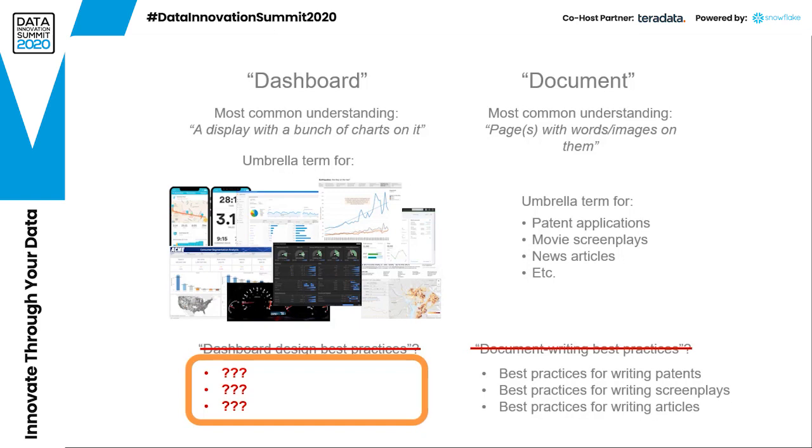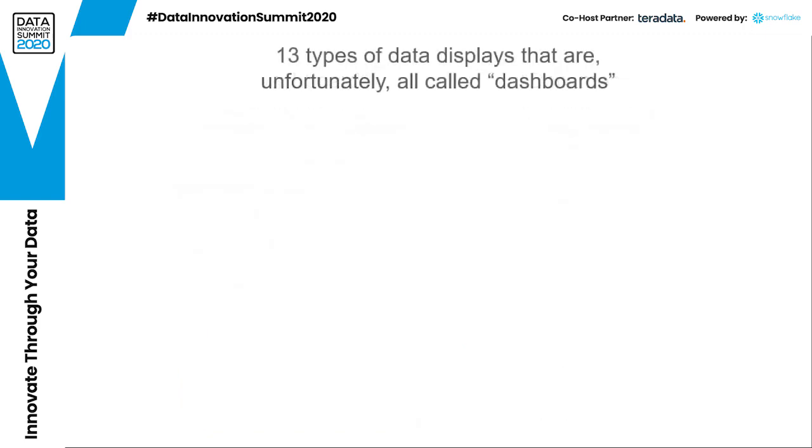And so I started thinking about this a couple of years ago. And at the time I was wondering, as you're probably wondering now, aren't there thousands of different types of displays with a bunch of charts on them? And then, through working with many different companies, looking at hundreds, probably thousands of different dashboards, I found that in fact, no, there aren't thousands, there are about 13, which is actually a pretty manageable number. And so I've organized them into essentially a taxonomy of displays that unfortunately most people call dashboards.